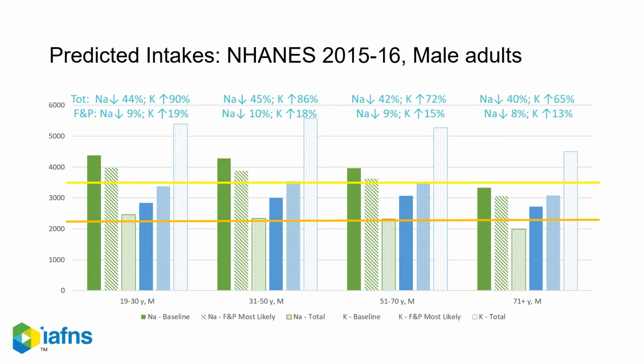To understand potential shifts in sodium and potassium across subpopulations, we also examined intakes for individuals based on demographic factors including age, sex, race ethnicity, and household income. Today, I'll review results for subpopulations of adults by sex and subpopulations based on race ethnicity. This slide shows results for adult males by DRI age ranges.